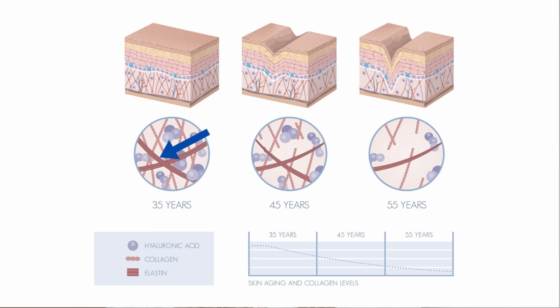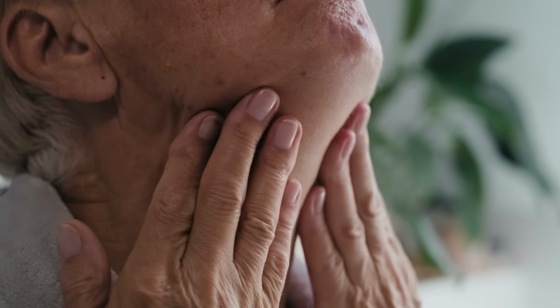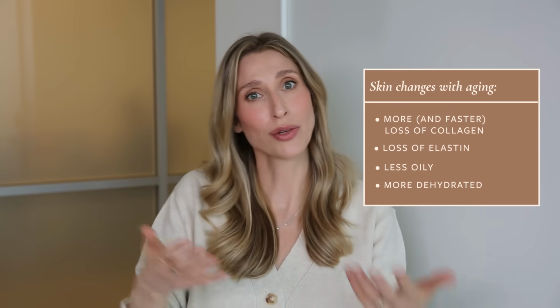Same goes for elastin. Elastin is what makes our skin stretchy and able to bounce back. But as we age, the elastin goes away, and so our skin does not have that snap-back quality. Our skin also tends to be less oily and get more dehydrated as we get older, and when our skin doesn't have oil and water, it's going to emphasize the appearance of fine lines and wrinkles.